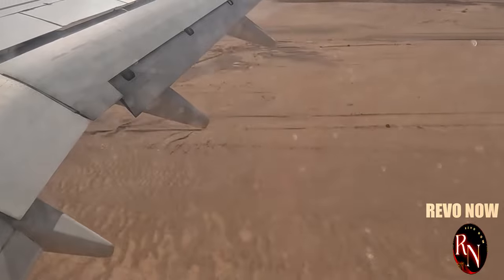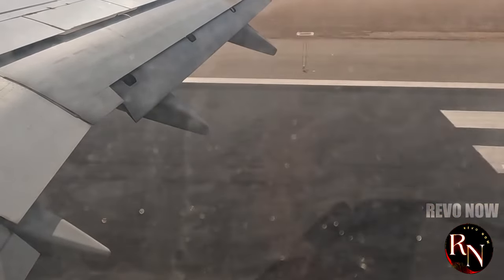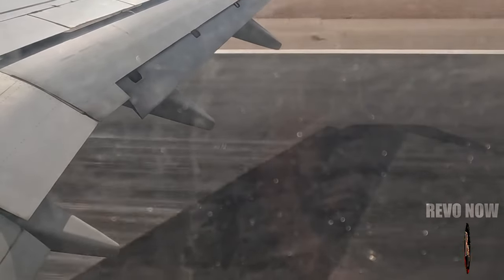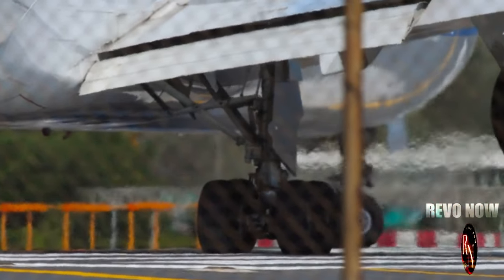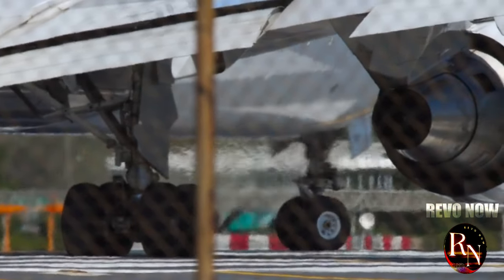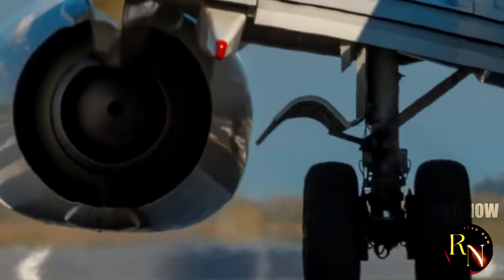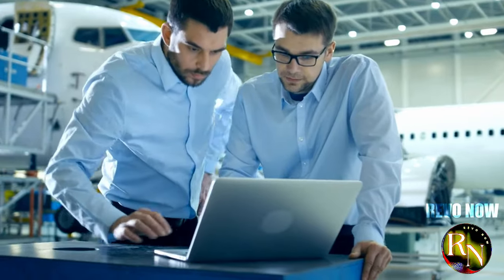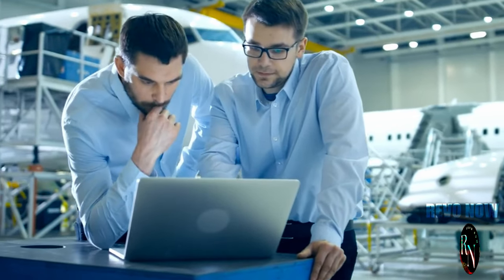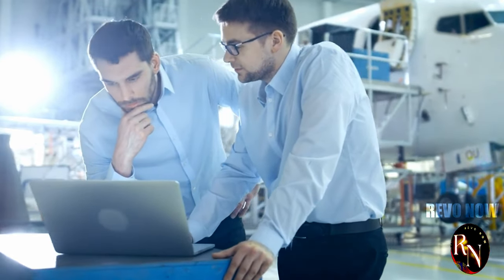The reduced noise levels make a significant difference for residents living near airports, as the 737 MAX is less intrusive during its frequent takeoffs and landings. Boeing's commitment to incorporating chevrons across its fleet demonstrates the company's dedication to reducing aviation's environmental impact. By continuously innovating and improving their aircraft designs, Boeing is helping to create a more sustainable future for air travel. This commitment extends beyond noise reduction to include fuel efficiency and emissions reductions, making Boeing a leader in eco-friendly aviation.